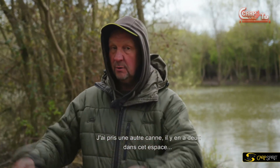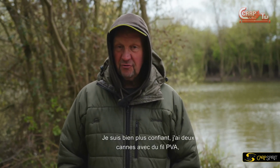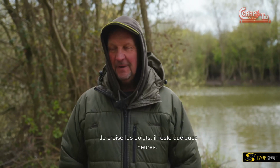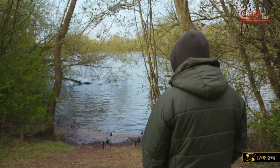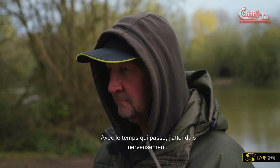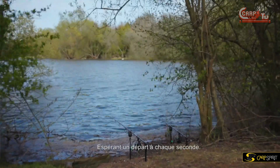We've got 2 in this little gap now. Who knows? But certainly a lot more confident now. We've got 2 rods out there now on stringers, which is the 3rd of the 4. So fingers crossed. A few hours left. With time slipping away, I waited nervously, hoping at any second one of the rods would rip off.